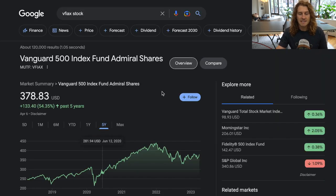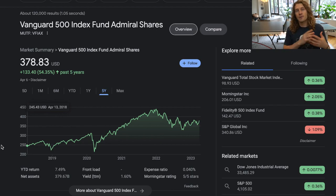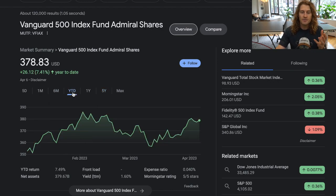And over the past 5 years, they are up 54%, which is awesome. Especially, everyone now watching this channel knows that we are investing for the long term. So think about your investments as 5, 10, 15 years down the road. But also, year to date, even amongst the turmoil of the year so far, they're up 7.41%, which is really, really solid.